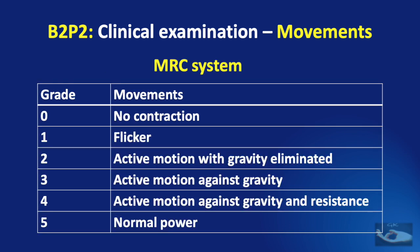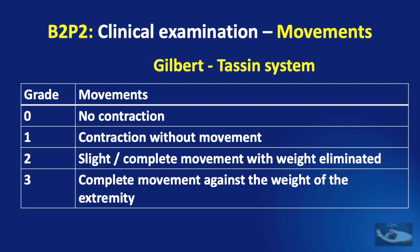The Medical Research Council system may be quite adequate for adults, but for infants, it is a little difficult to perform. The Gilbert-Tassin system is simpler, but it is not quite adequate to assess all the muscles of the upper limb in the affected infant.